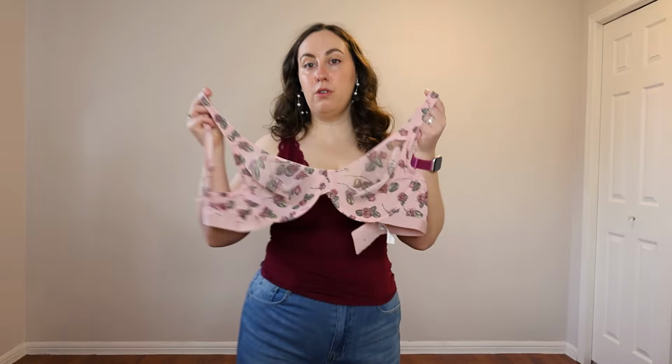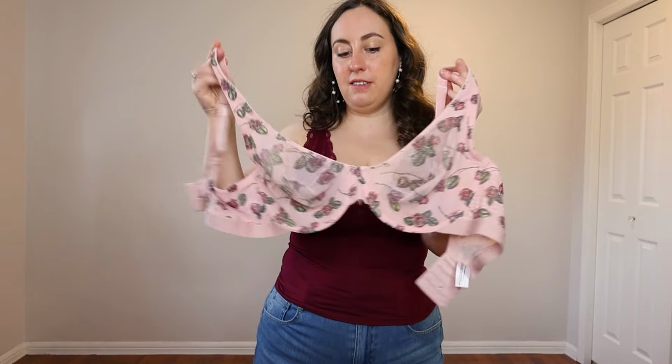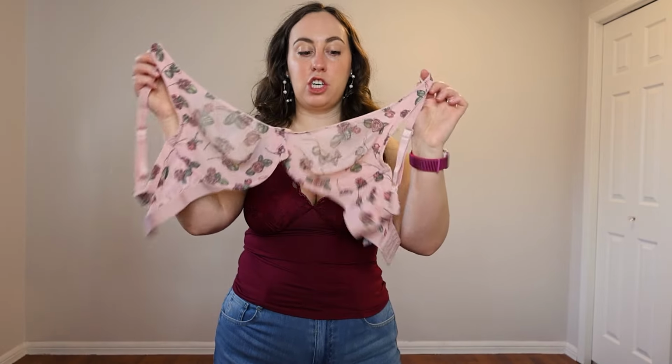But I do think that it looks very cute. It actually looks incredible under clothing. I filmed a little outfit of the day type thing wearing this, and I thought it looked great under the clothing. I had really good lift, great support. Things were looking like my natural boob shape, but lifted and enhanced a little bit, which I appreciated.